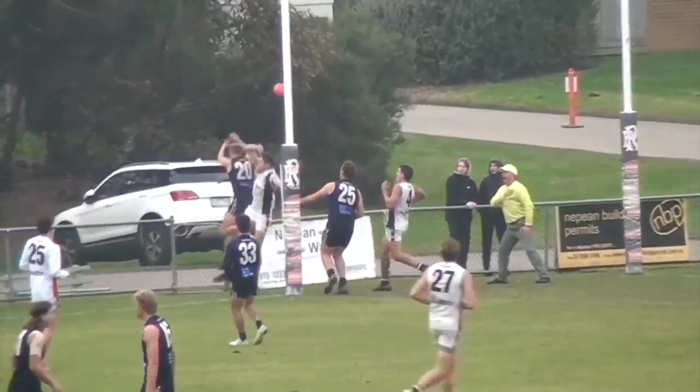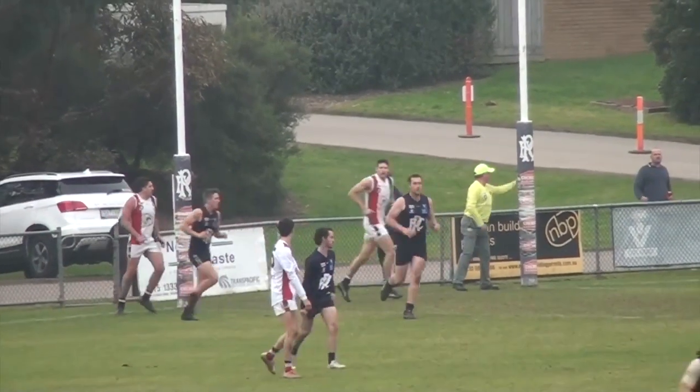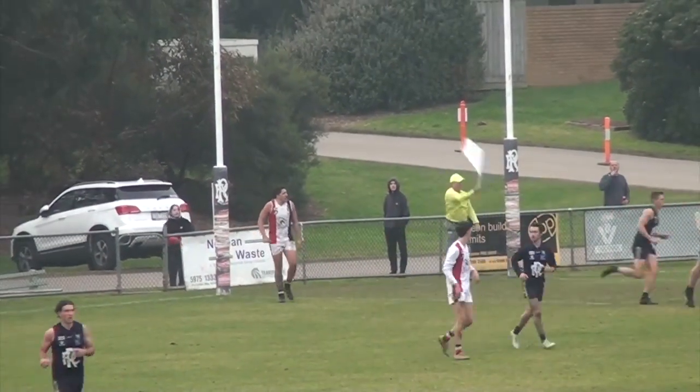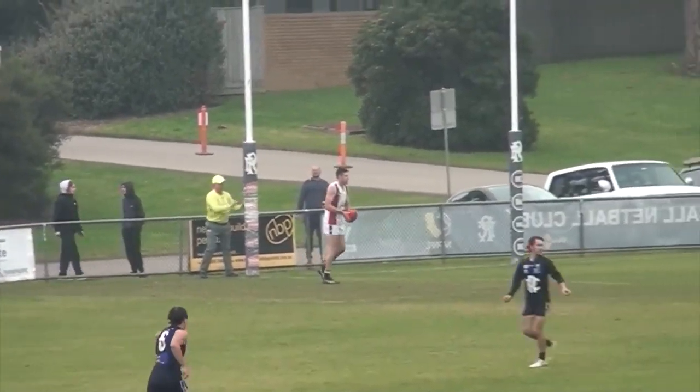Keegan Downey kicks long to full forward from 45. Left-hand side misses, another behind. 6-4-40 to 14-8-92. Thirsty Camel Corner Bottle Shop with Rosebud score.